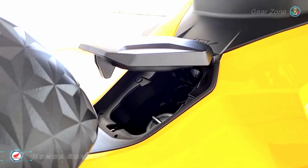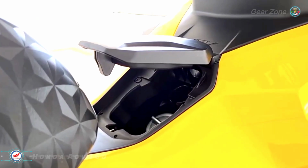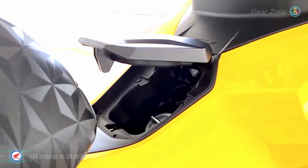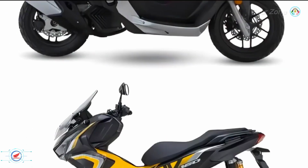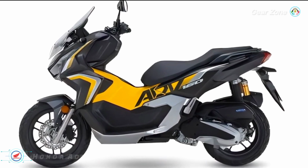2023 Honda ADV 160 Matte Charcoal Gray Metallic ABS is offered with a starting price of $3,030 or about 168,000 in Philippine peso.